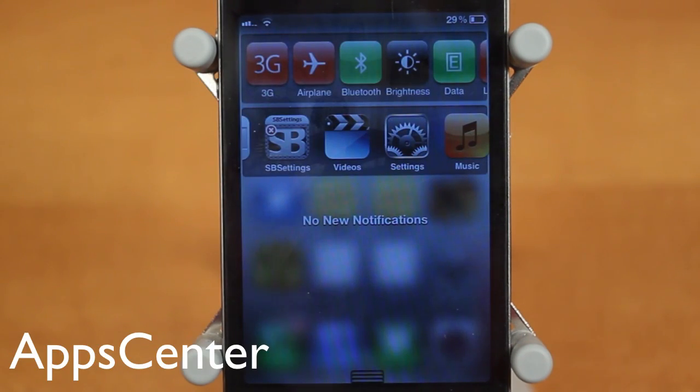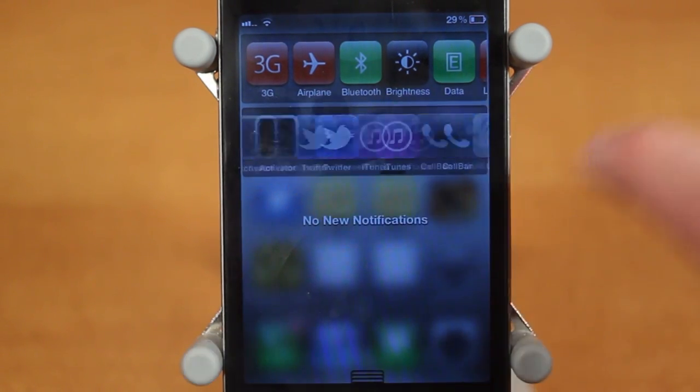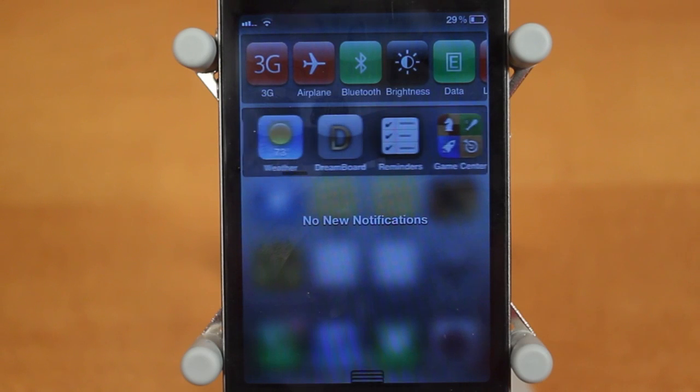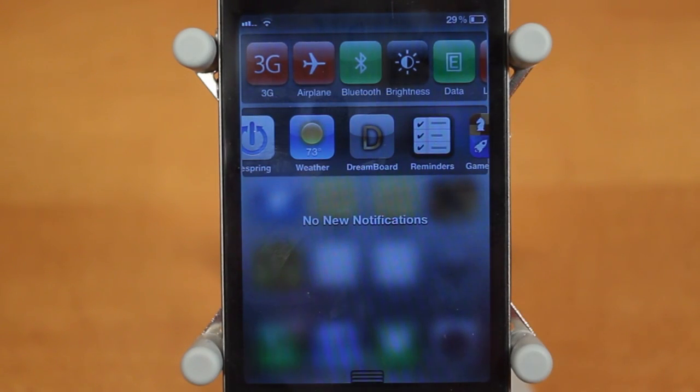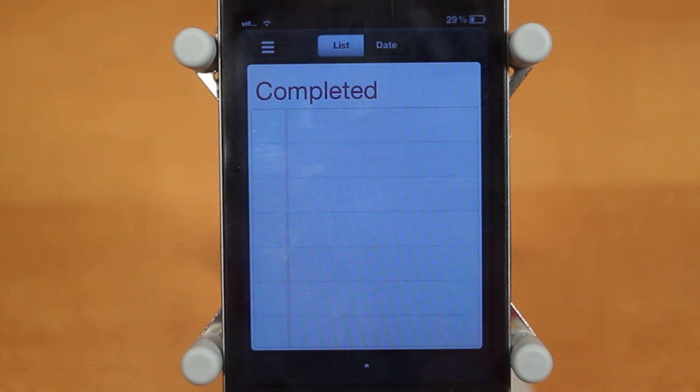The next jailbreak tweak is called AppsCenter, and it's free in Cydia. AppsCenter is a notification center tweak, and what it does is it adds this little notification center widget here that has all the different applications you have installed on your iOS device. So you can quickly just swipe down the notification center and you can have the AppsCenter widget here. And now you can just click on one of the applications, so like reminders, and now I'm in reminders, and that's AppsCenter. It's free in Cydia.